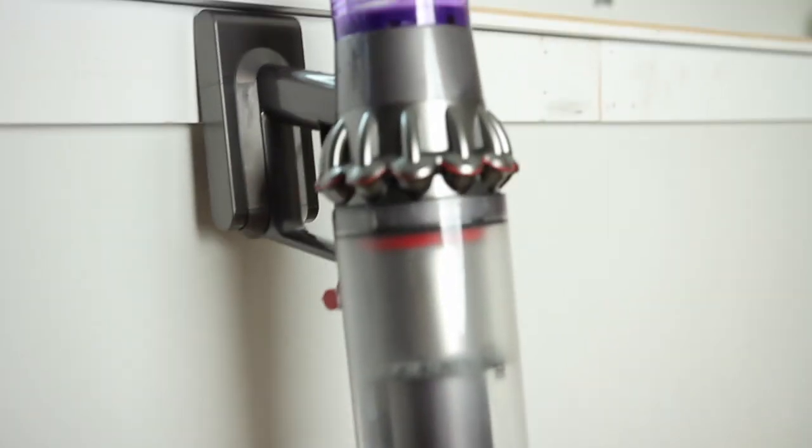I also bought a few appliances. The first is my Dyson vacuum. I'm sure you know what the Dyson is. They're probably one of the best vacuums out there. I've wanted the Dyson vacuum for a really, really long time, but I just really couldn't justify the price.